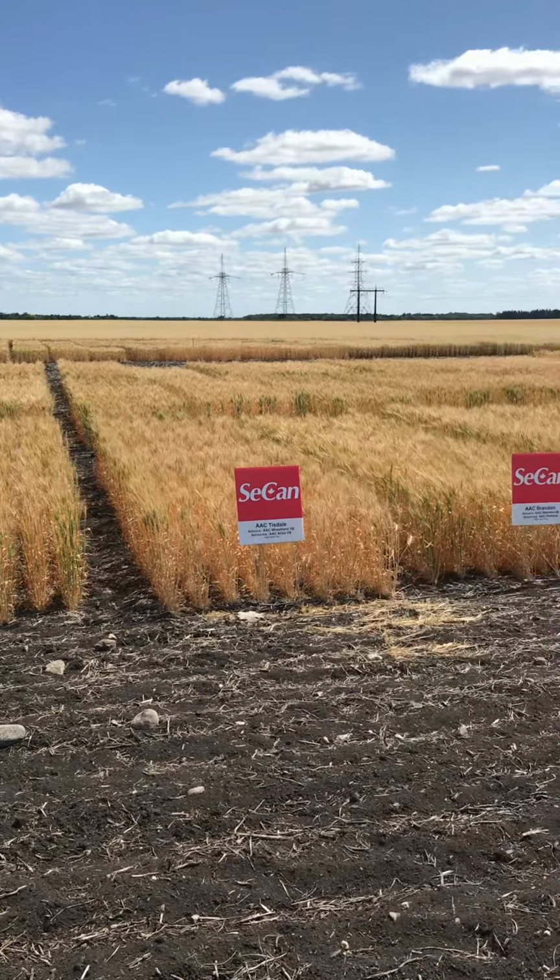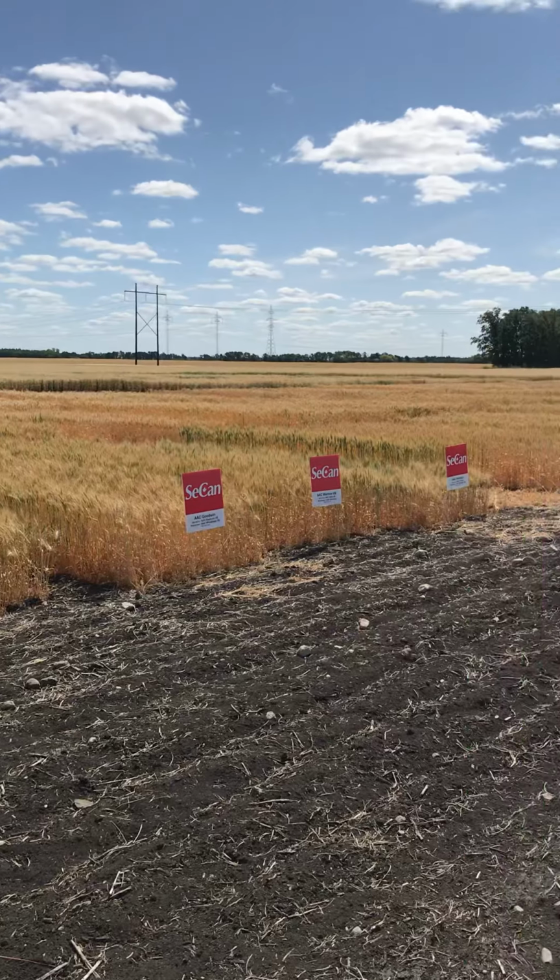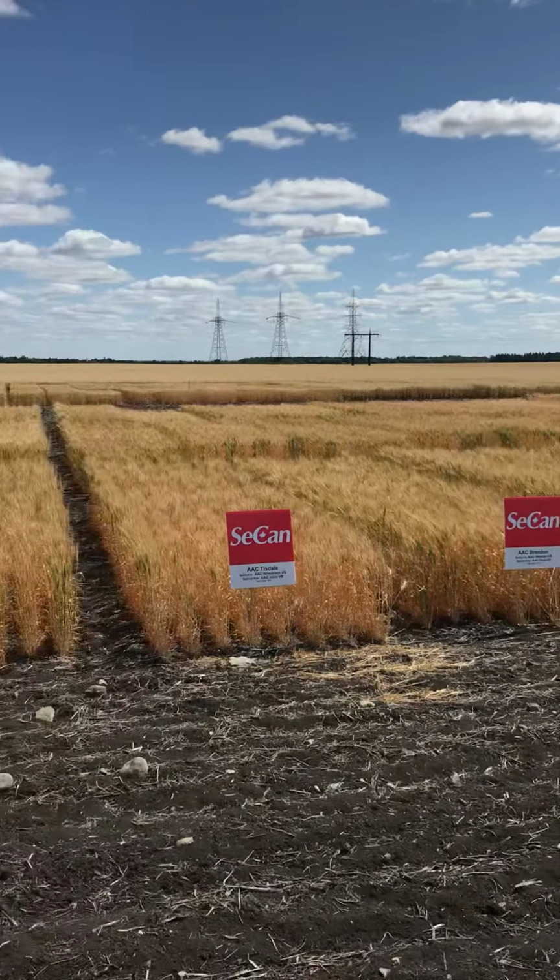Hello, this is Brad Pinkerton with SeCan. It is August 9th, 2019. I'm standing out in our plots of wheat.